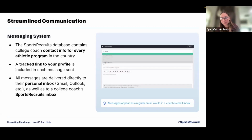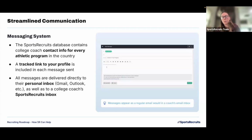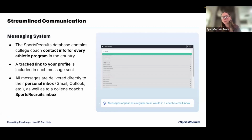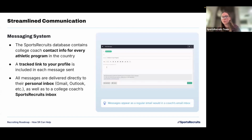You can then type out your message, and once you send it, it will automatically embed your profile link at the bottom of that message, which you can see right here. Every message you send has your profile link attached, which is huge because if and when a coach reads your message, they'll have direct access to your SportsRecruits profile, since it's automatically embedded in every message you send.